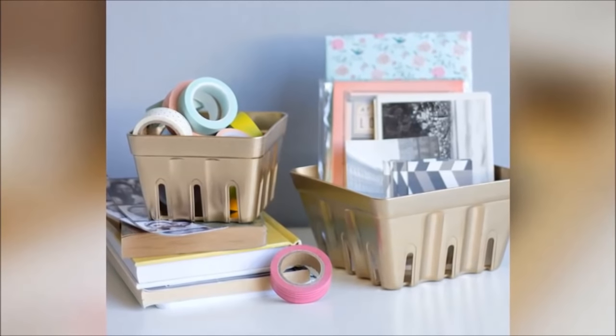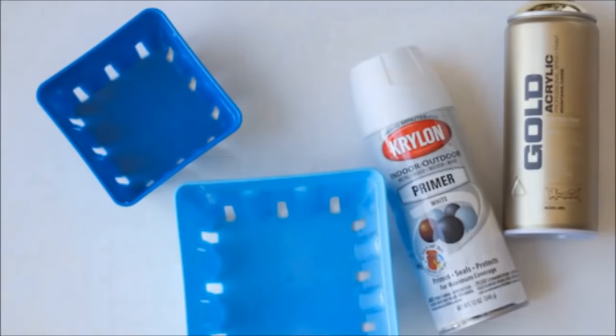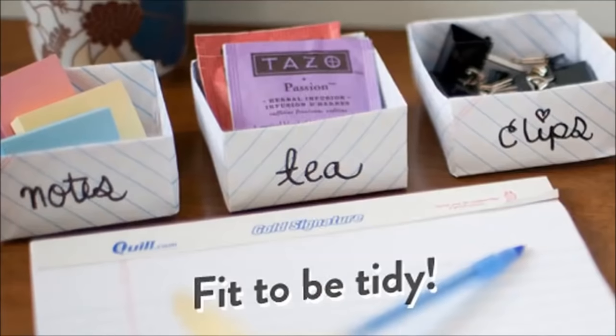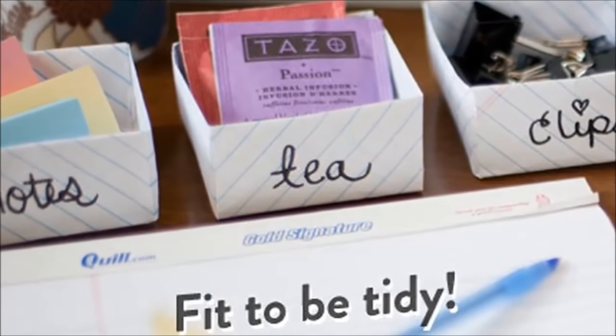31. Spray paint some recycled berry baskets for easy storage. Simply prime the baskets with Krylon spray primer in gray, and then use Montana Gold to finish them off. 32. DIY an organizer with this origami tutorial.